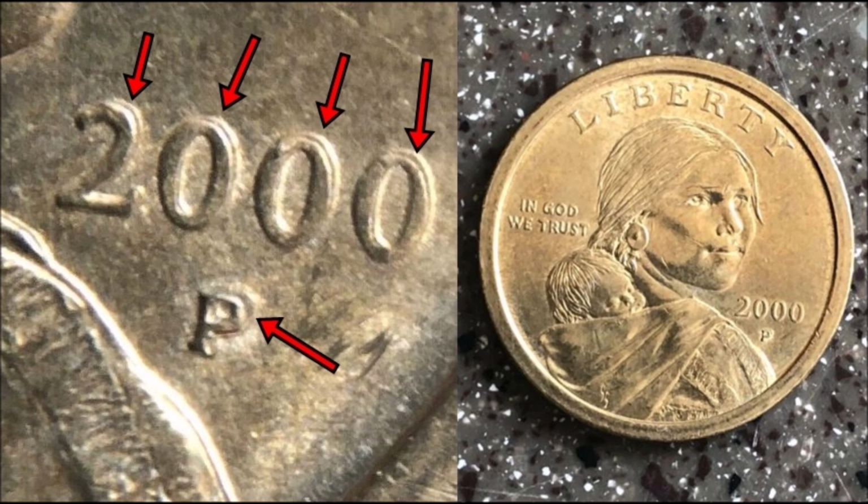The coin that you see here is a 2000-P Sacagawea dollar. Of course, these things were minted into oblivion, so there's a bunch of them out there. But this one sold on eBay this morning, as a matter of fact, January 10th, for $540. I had to confirm through another site like WatchCount just to make sure that this one did indeed sell, and it did.